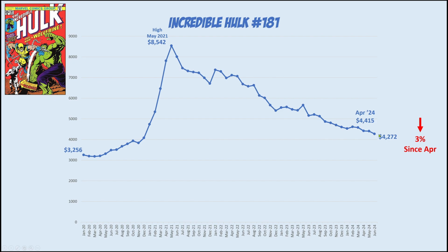I mean, this is almost a linear line here, right? At least for the past year. So the book continues to go down, but since 2020, only up 31%. So I think people would say if, 4.5 years ago, they bought this book and it was only up 31%, based on how things were going since graded books were introduced in 2000, that wouldn't be a huge return, especially considering that there's really no end in sight for this book continuing to drop.